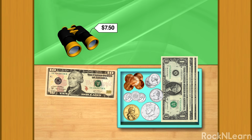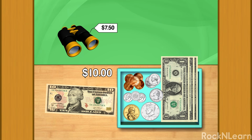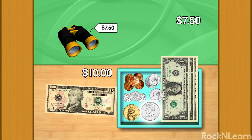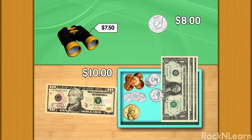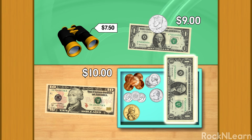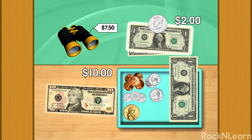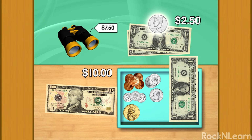It's easy to see that they are paying with $10. Let's start with the price, $7.50. And if we add this $0.50, that brings us to $8. Then we can give them either this dollar coin or a dollar bill to make 9, and another dollar bill brings us to 10. That's $2.50 they get in change.